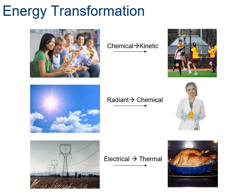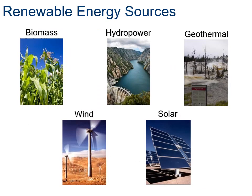Energy can be transformed from one type to another. For example, when we eat, we take chemical energy and convert it to kinetic energy when we're able to move. The radiant energy of the sun can be stored as chemical energy, and we can use electrical energy, such as the electricity from power lines that comes into the house, to convert it to thermal energy inside, let's say, your oven.